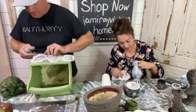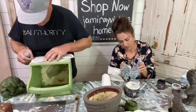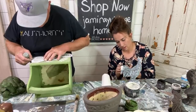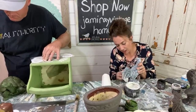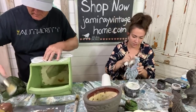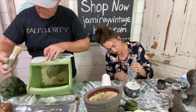It's hard to get the wax out of the details, but I'm going to show you a little pro tip here since I buff off most of it. Also, we have had a lot of weather changes lately, and my arthritis is bothering me, so my hand cramps sometimes when I do too much fine detail work. I'm not getting as much off as I would want.